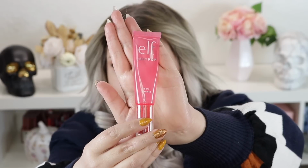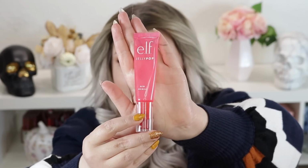All right, so this guy, this is the e.l.f. Jellypop Dew Primer, you guys. I am obsessed. This is supposed to be kind of a dupe for the Milk Hydro Grip Primer, which I have not tried. I have never been able to justify the price of it. But this one, I think it was 10 bucks. I heard Michaela, that is on TikTok, if you know who she is, you'll know. She recommended this one, and I am literally obsessed.